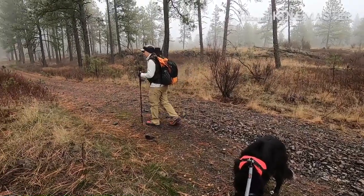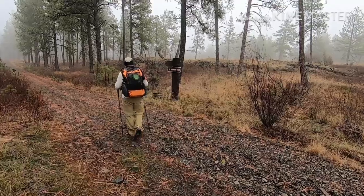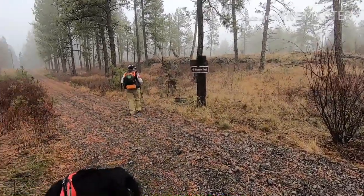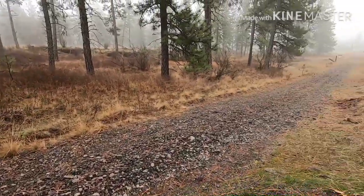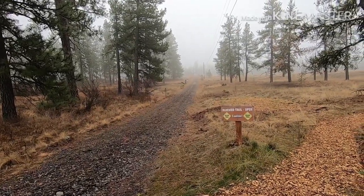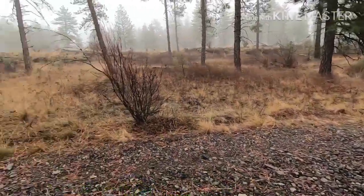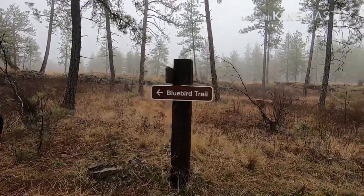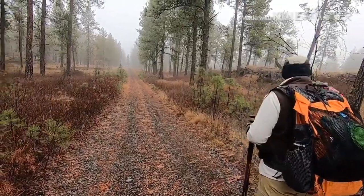So we are at the service road. The Bluebird Trail joins up with a service road, 0.6 miles from the parking lot. So we'll be walking on the gravel service road here for a little bit. That direction goes back down to the visitor center and the headquarters. Here's the trail we just came off. And Bluebird Trail continues in this direction.